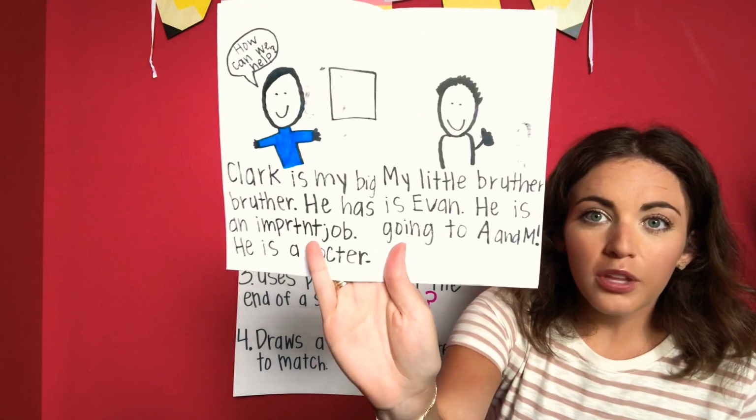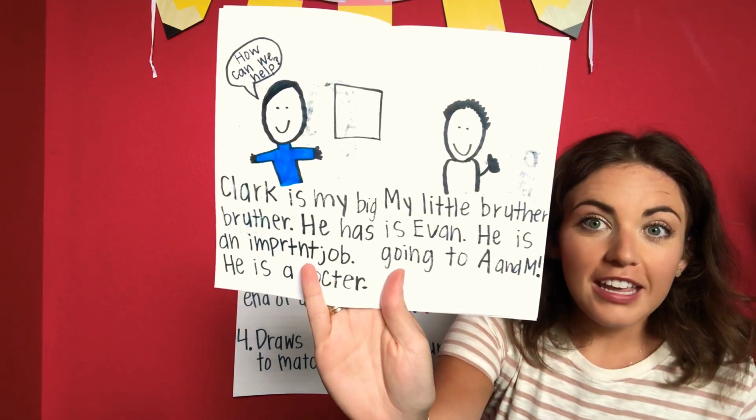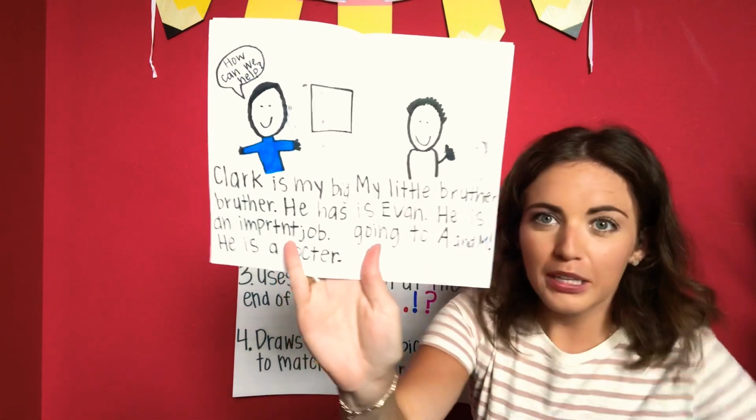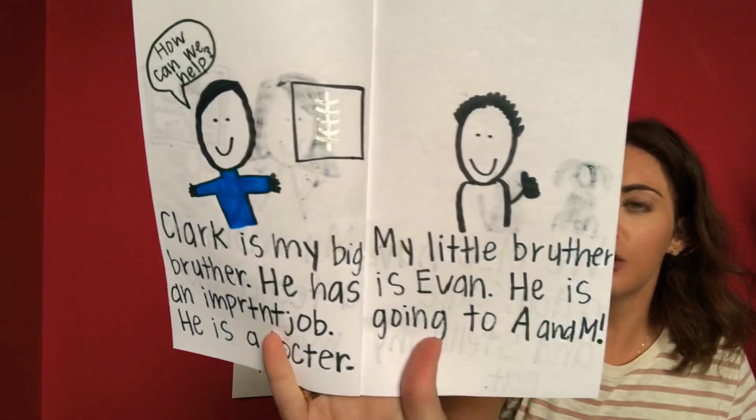"My little brother is Evan. He is going to A&M." And so I drew him holding up a Gig'em sign because he's so excited and happy to go to A&M soon.